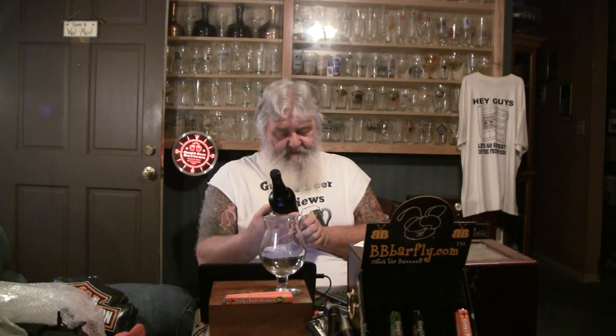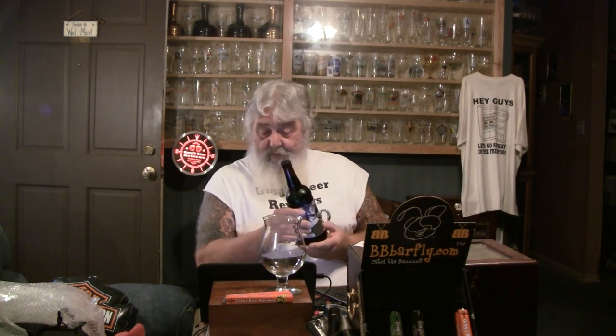So this is Frog Level's Tadpole Porter. It is a 5.8 percenter. And I don't have the IBUs listed here unless it's on the label. And this thing is sweating profusely. And being a small brewery, I'd be very surprised if it had some kind of dating on it. But it says 5.7% here on the label, so we're going to go with that. Tadpole Porter. Let's get on with it.